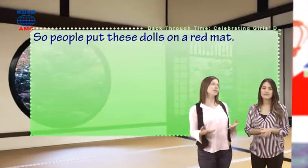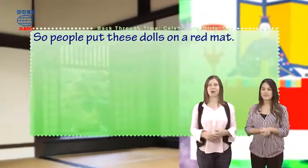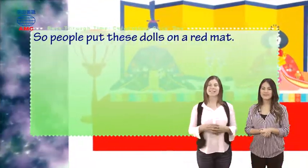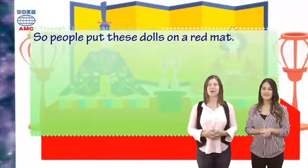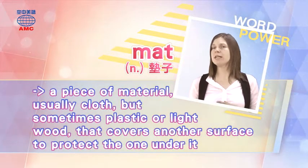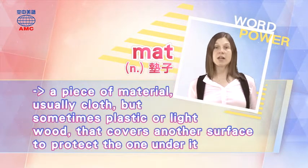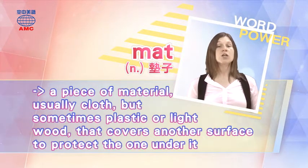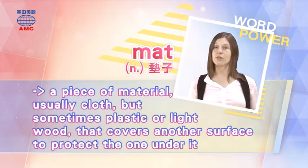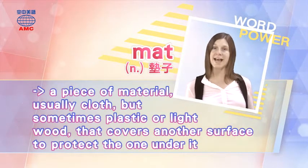Okay, now we need to look at this word mat to sort of understand what she's seeing in front of her. Mat is spelled M-A-T, mat, and it's a noun. We're going to learn more about it right now. A mat is a piece of material, usually cloth, but sometimes plastic or very light wood, that covers another surface to protect the one under it. Now, you often see mats on the floor or on a piece of furniture like a table or a desk.